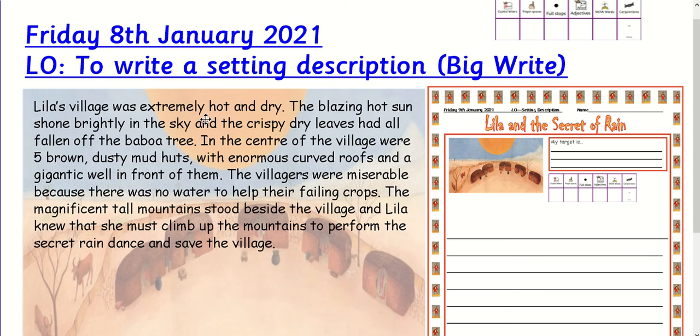Leela's village was extremely hot and dry. The blazing hot sun shone brightly in the sky, and the crispy dry leaves had all fallen off the baobab tree. In the centre of the village were 5 brown, dusty mud huts with enormous curved roofs and a gigantic well in front of them. The villagers were miserable because there was no water to help their failing crops. The magnificent tall mountains stood beside the village, and Leela knew that she must climb up the mountains to perform the secret rain dance and save the village.